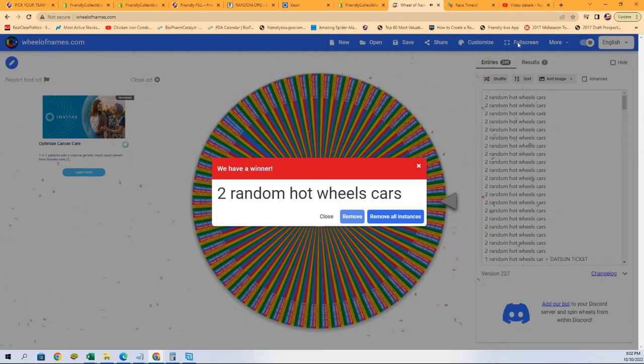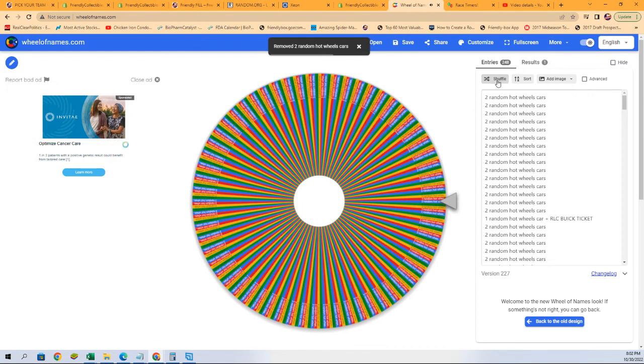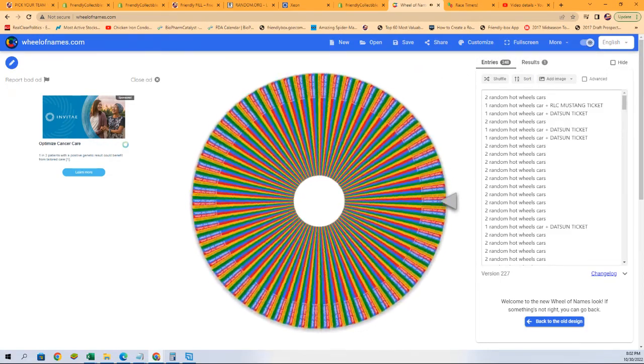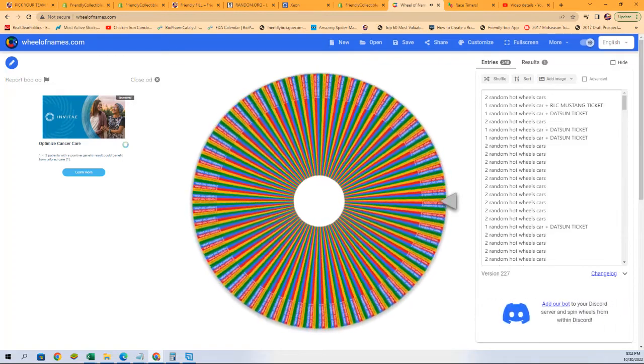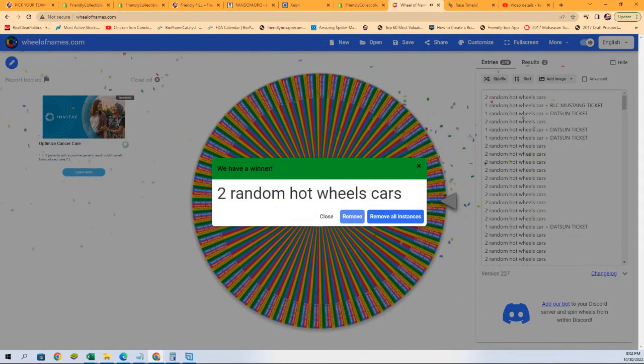And the next spin, what do we have? Lucky number seven, Daniel D. Spin of the wheel. Big money, big money. All right, two more random Hot Wheels cars.